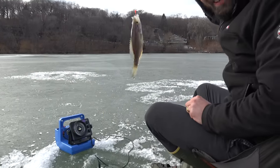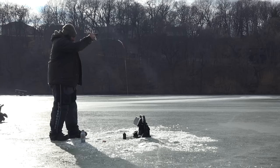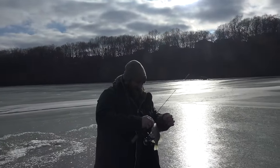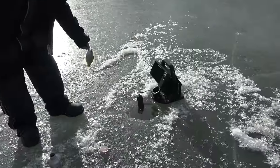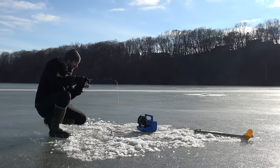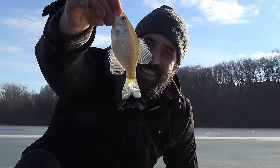Oh, that's a nicer one. All right. That's a nicer one. It's not bad. Nice. So we each have 2. There we go. Got him. All right. Nice. Another little guy. That's probably the smallest one of the day so far. It is, but man, yeah, we're getting them. He's gonna swim. So that's our 5th crappie. Not bad. Not bad at all. Got one. Nice. Oh, smallest one yet. Oh, wow. So that's a tiny one.